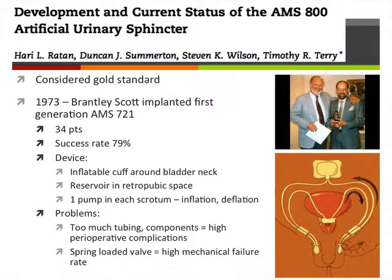And so, of course, in 1973, Dr. Brantley Scott implanted the first generation AMS 721 device, and currently the AMS 800 is still considered the gold standard device for treatment of post-prostatectomy incontinence. Back then, he looked at 34 patients. They had about a 79% success rate.